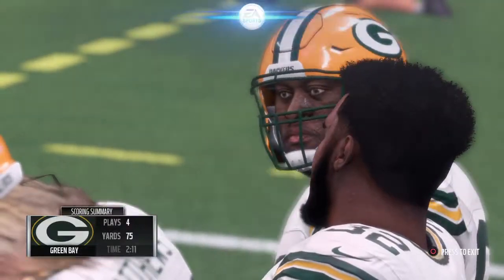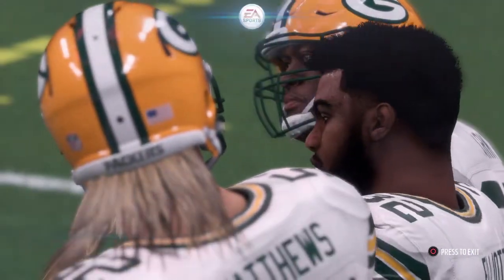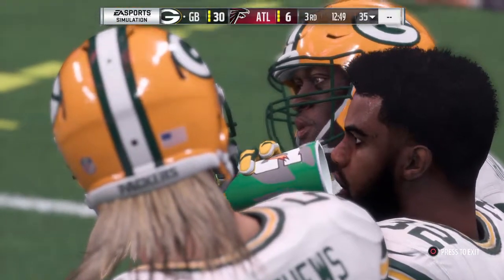The drive summary: 4 plays, 75 yards. And it culminates in a touchdown run by Ezekiel Elliott.